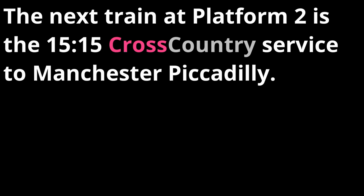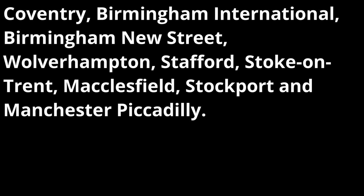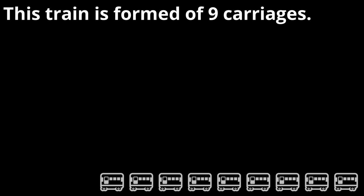The next train at Platform 2 is the 1515 cross-country service to Manchester Piccadilly. Calling at Coventry, Birmingham International, Birmingham New Street, Wolverhampton, Stafford, Stoke-on-Trent, Macclesfield, Stockport and Manchester Piccadilly. A trolley service of drinks is available on this train. This train is formed of 9 carriages.